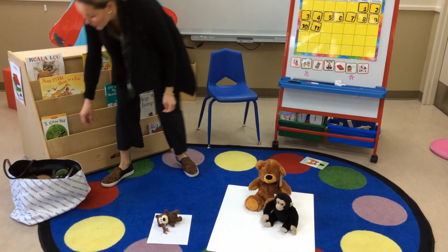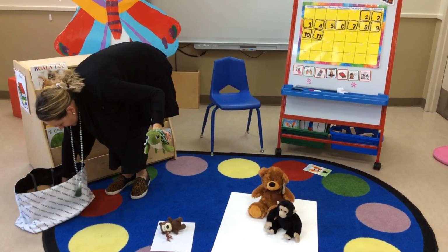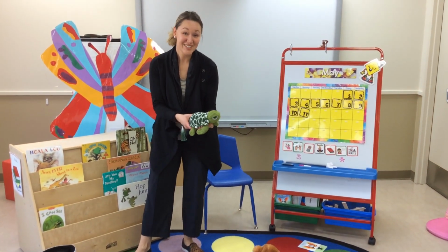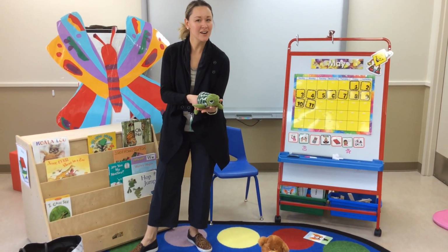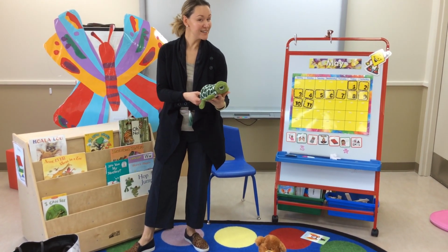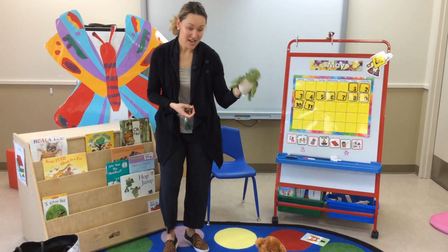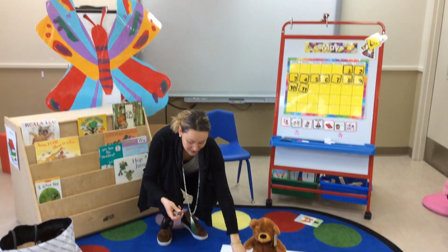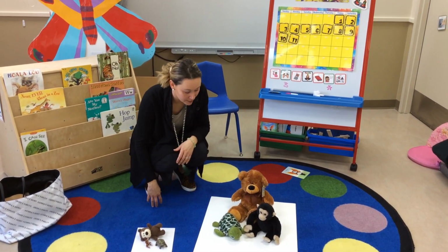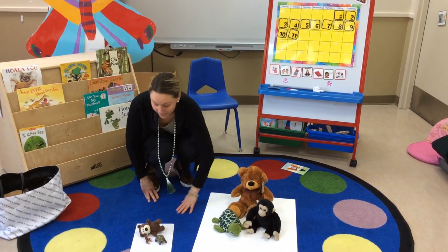Okay, let's see what other ones I have in here. Oh, do you know what animal this is? Turtle. What color? Pink? No. Red? No. Green. A green turtle. And this one's the big one. And here's a small turtle. Okay, so I'm sorting them. The big ones go on the big paper. The small ones go on the small paper.